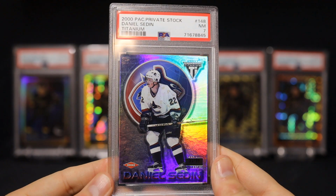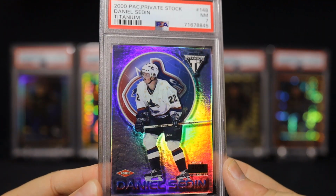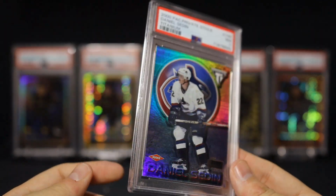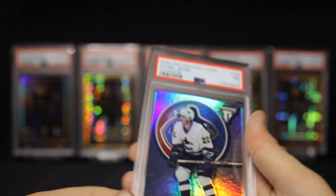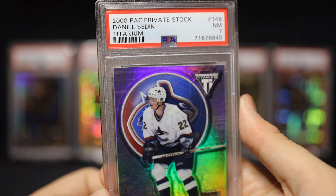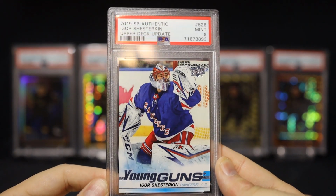As a Canuck fan, I just kind of have a PC for random Vancouver Canuck cards that I think are interesting, and the Sedins are just such key players for this franchise, so to have what I believe to be their best rookie cards graded, it's great. I would upgrade if I could find higher grade ones, but I don't really care too much, so the 7s will do for now. Next we got an Igor Shesterkin Young Guns, PSA 9.